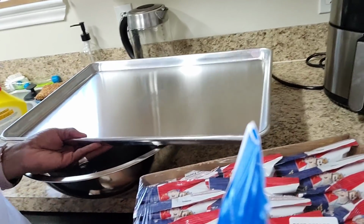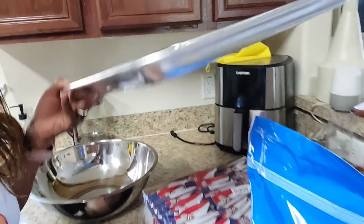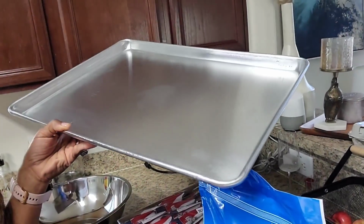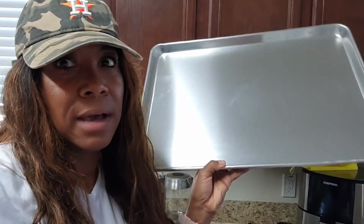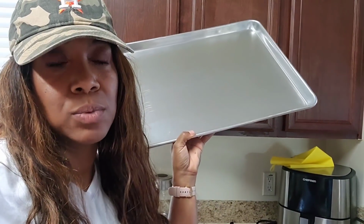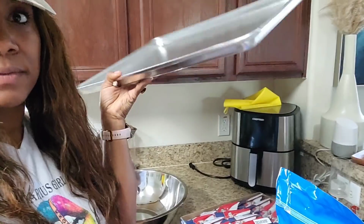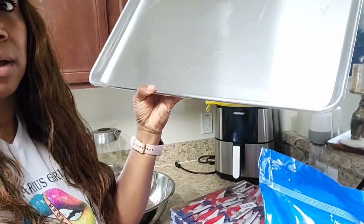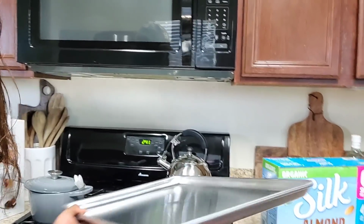I bought one of these a long time ago from Sam's, and this is what we use for our oven, like when you put your parchment paper down to do your grilled veggies or salmon or whatever we're doing, right? And these are always like, I wouldn't say $9, $10, right? But at the Costco Business Center, these are $4.97. So yeah, this restaurant supply pan goes in your oven. So yeah, I'm happy for that.